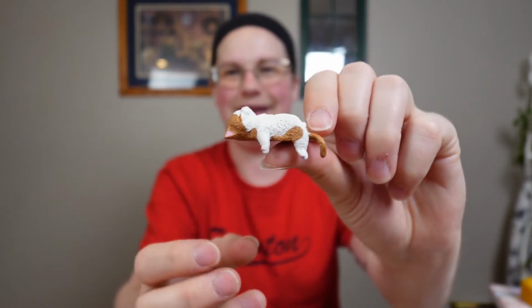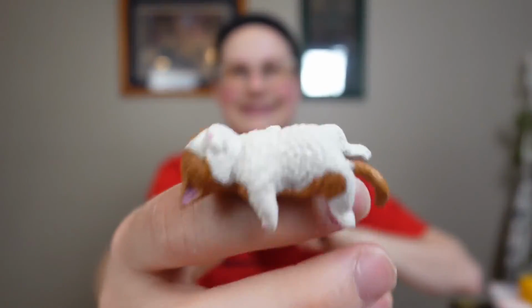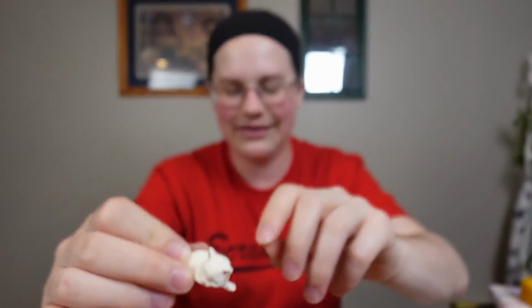Oh, I'm just obsessed. My shelves are gonna be so cute with all these little trinkets. And then this one laying on its back. Oh, how cute is that? Whoa. And I like the texture and detail on these. All right, those are all the blind boxes.